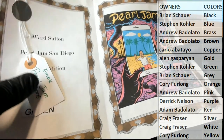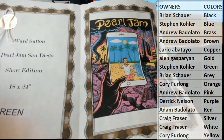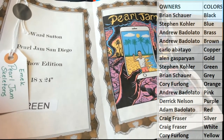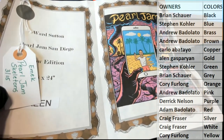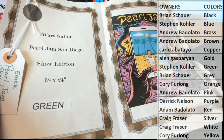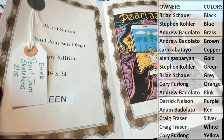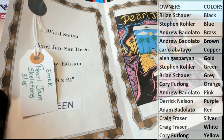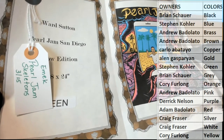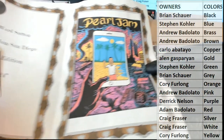All right, so it's Ward Sutton. It's a Pearl Jam poster, which is awesome, by the way. It's Ward Sutton Pearl Jam San Diego Show Edition 18x24. Green, which is going to go to Stephen K. Nice. And then Stephen K., you have also hit a ticket for the Pearl Jam Skeletons. 3 of 15. Very nice.